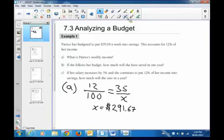Are you with me on this? Okay. So let's read this again. She's putting $35 a week into savings. This accounts for 12% of her income. Oh, this is weekly income. My mistake. That's not bad. If she follows her budget, how much will she save in 1 year?